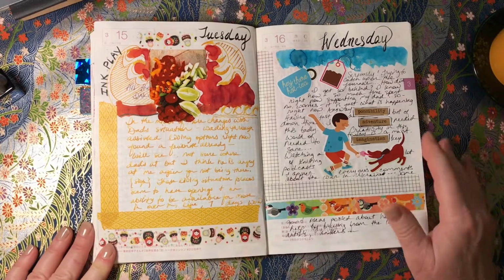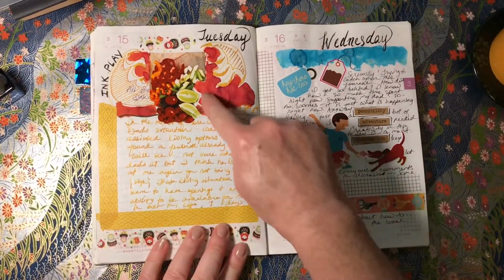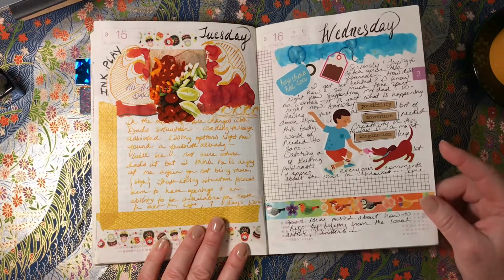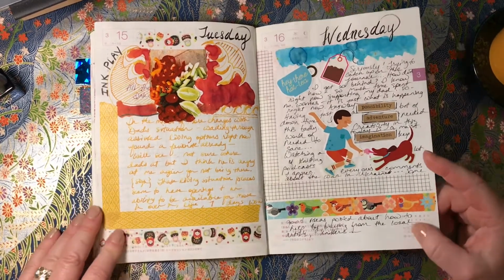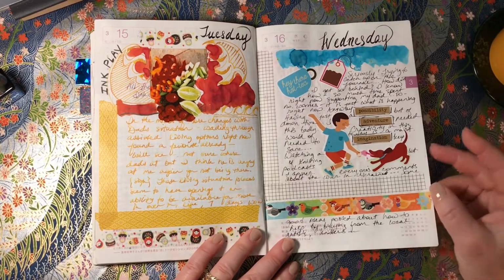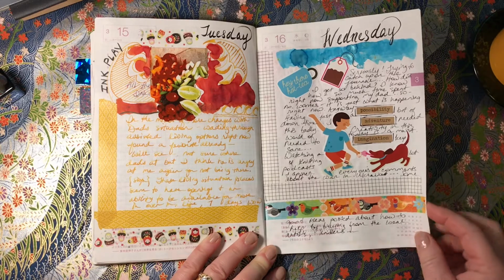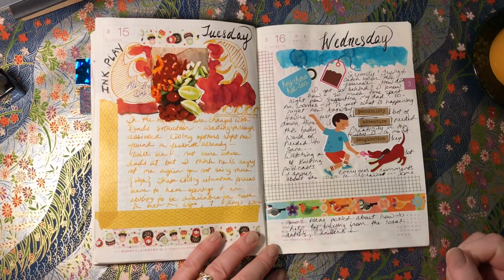So this day has a little bit of ink play with the Noodler's Cayenne, which surprisingly I really like a lot. I don't usually like bright red inks, but that was just so beautiful. It looks just like a cayenne pepper, so I really liked that one. So just playing around with that, just trying to catch up a little bit on my journal, and having some fun looking at different knitting podcasts.